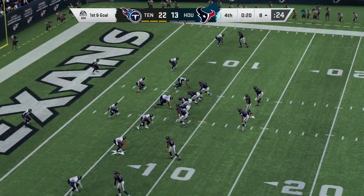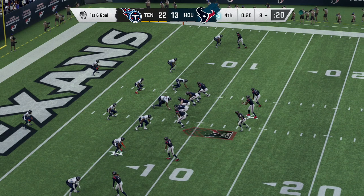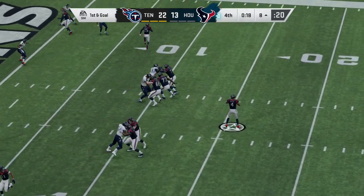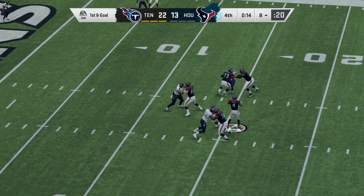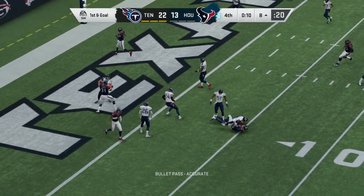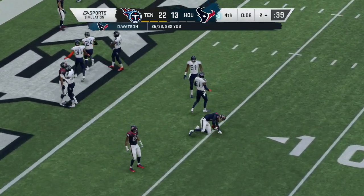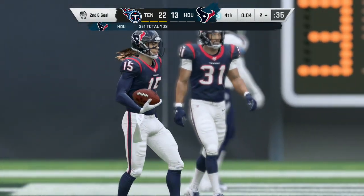The chain gang hustling to catch up. Here's 1st and goal from just inside the 10. Watson, and he's got it. And he's able to get it down to the 2-yard line. That'll bring up 2nd and goal after the gain of 5.